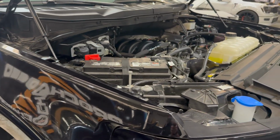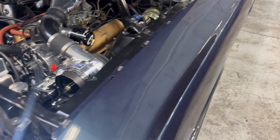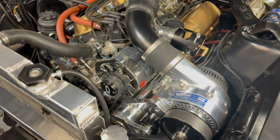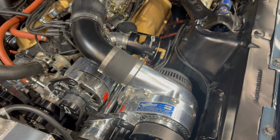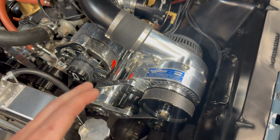What I think's cool is as good as it looks in that, and as good as it looks in the S650 over there, it looks just as good in this 1964 and a half, first gen Mustang. Early production Mustang. It really shows the breadth of the product. The engine's tiny, probably a 289, and a blow-through carb setup. It's so cool to see.